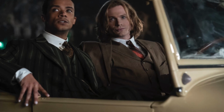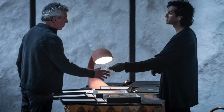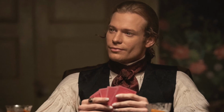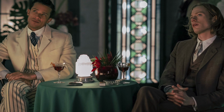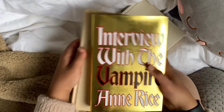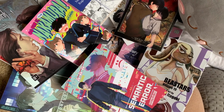So when you're watching the series, they do have so many Easter eggs. And if you've read at least like the first 2 to 3 books, oh, you eatin'. I rewatched the episodes after I finished reading The Vampire Lestat, and whoo, they know what they're doing with this show. They know what they're doing, and I love to see it.